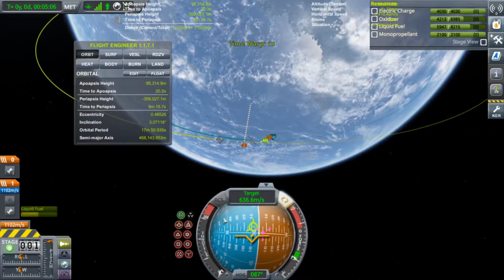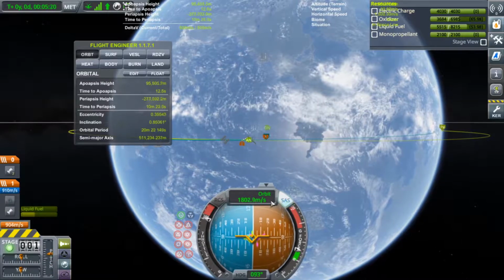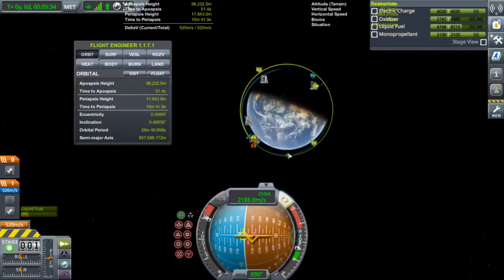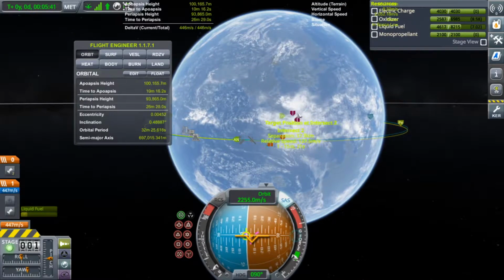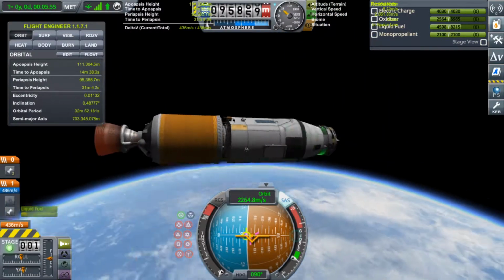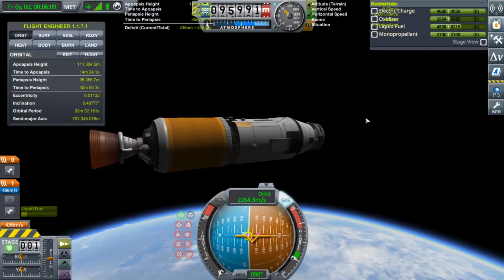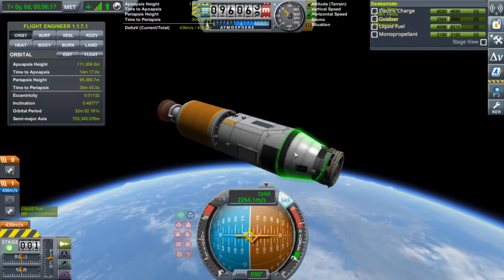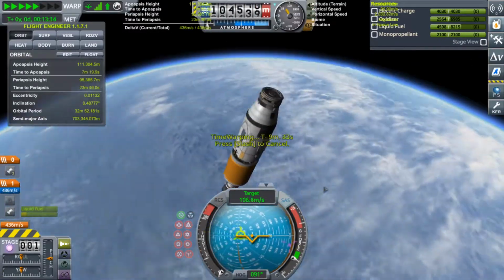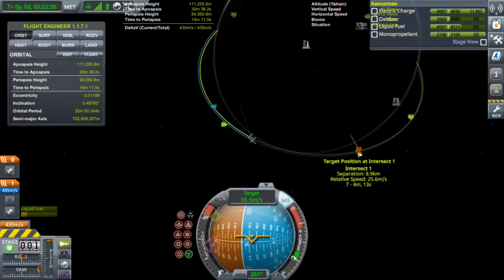But as you can see, that's the module. At the top, there's standard probe core, SAS, battery, and then there's liquid fuel and oxidizer tanks, and there's the monopropellant at the bottom. But I managed to get a rendezvous in one orbit, which is really nice. If you want to learn how to get rendezvous like that, just keep practicing. I'm pretty sure for the past year, the only thing that I've really been doing in this game is building space stations, so I've gotten pretty decent at rendezvous.